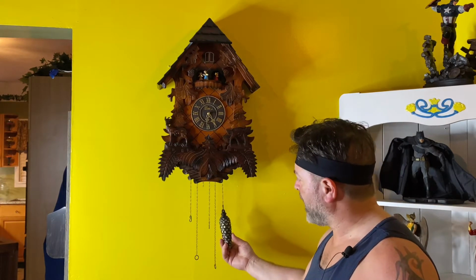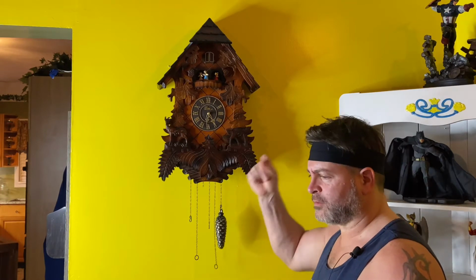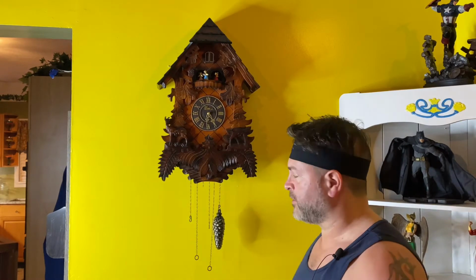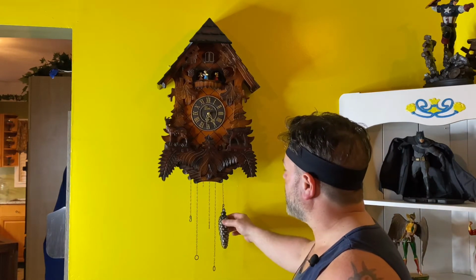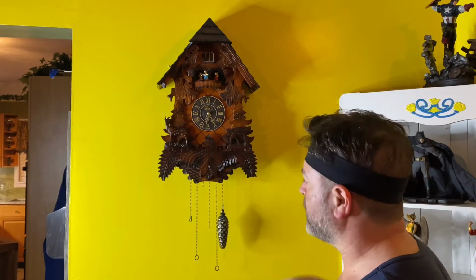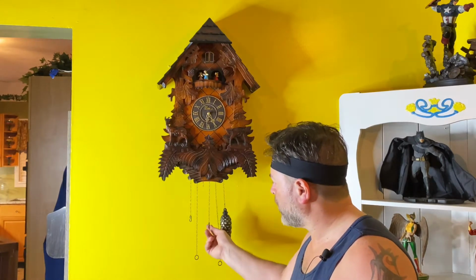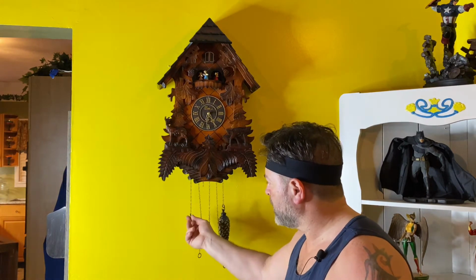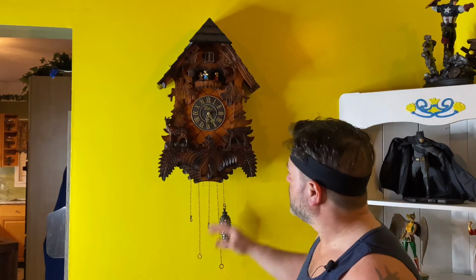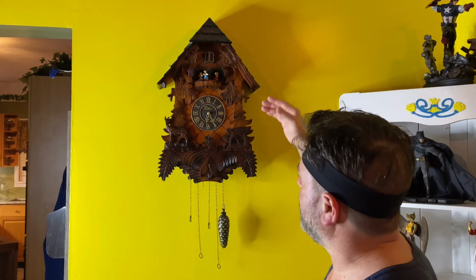Now, these are cast iron pine cones. They're half a pound. Sixteen ounces is a pound, eight ounces is half. So I need to get four more. One, two, three, four. And I found them on eBay, packs of two. So I'm going to have all the acorns here. My dad's going to glue this piece on here. But the rest of it is in fantastic shape.